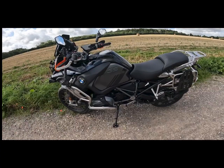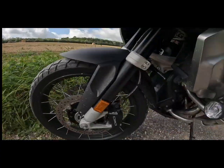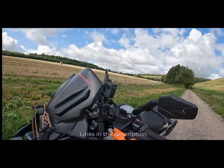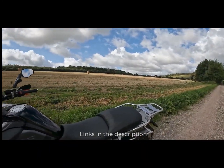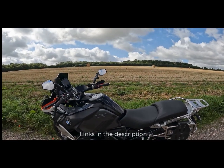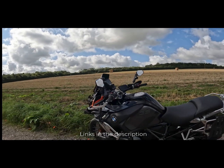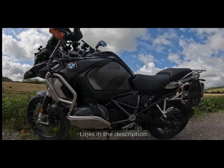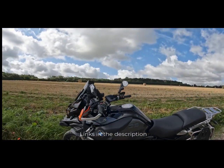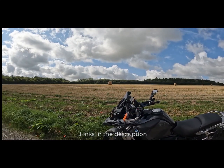I've changed the bash plate on the bottom there for the Outrider bash plate. I'll just give you a quick look. The Outrider bash plate protects the bike right back to beyond the centre stand here. So all of the expensive exhaust headers and everything are well protected. And I've also gone with the Ricochet armour over the cylinder heads. On a previous bike I dropped it, and a stone ended up scratching the cover. It didn't break it, but it still scratched it.